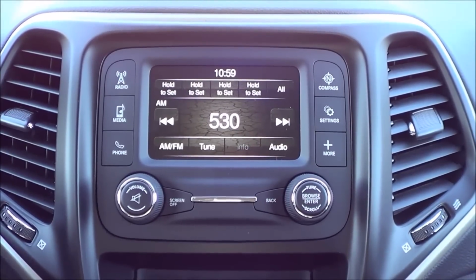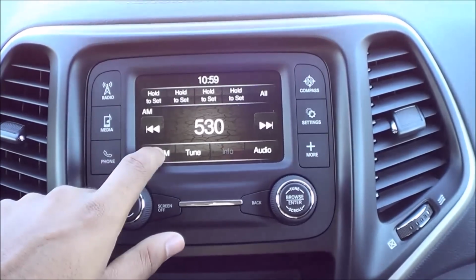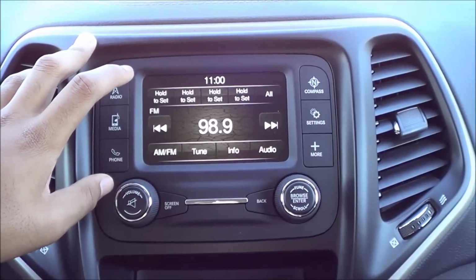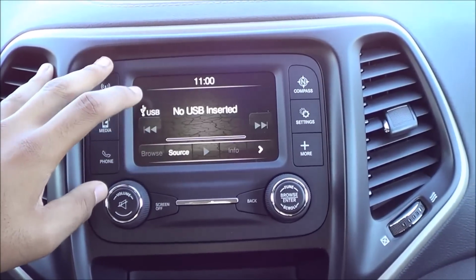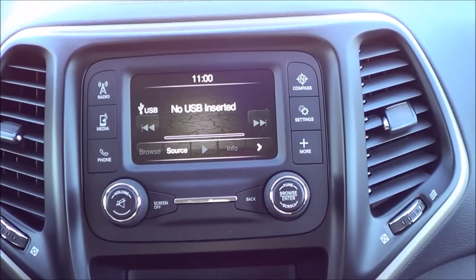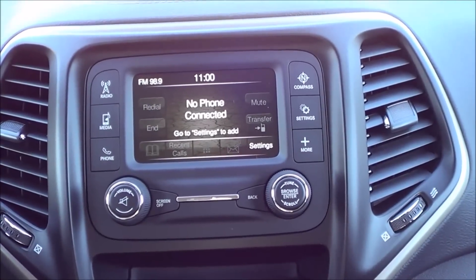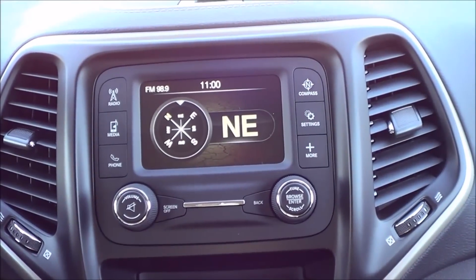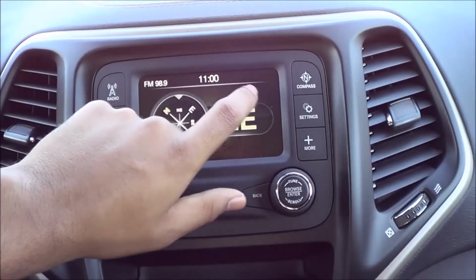Now coming to the radio here, this is the base radio, of course. There is an optional larger touchscreen available, but this is a touchscreen right here. It's a 5-inch screen from Uconnect. And you have all of your basic radio sources, AM, FM, and then your different media options do include your USB port with iPod integration, your aux input, and your Bluetooth streaming audio. You can connect your phone, of course, have all of your contacts stored on here, and then view your recent calls as well. You also do have an integrated compass right here, which is pretty neat, and then you have a little digital clock that displays in the center at all times.